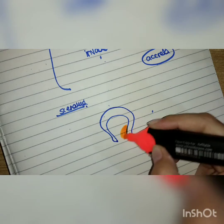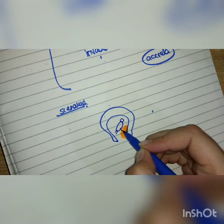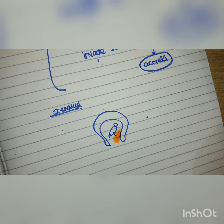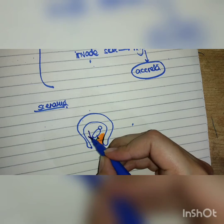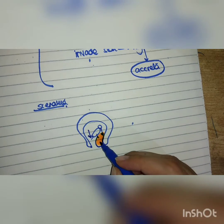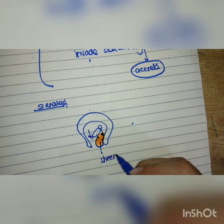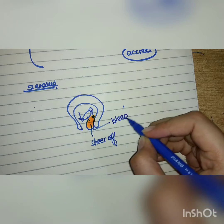portion, let's say over here, and the baby is right over here, this is just a hypothetical diagram. So this placenta is present at such a low level that the pressure from above can cause it to shear, and even mild uterine contractions can cause it to shear off from its location, or just bleed. Some minor bleeding can also occur.